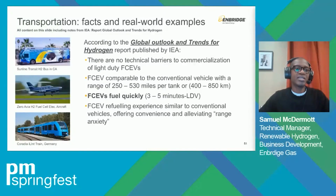So SunLine Transit in California has been running transit buses for a very long time. Fuel cell electric vehicles are quite efficient compared to their ICE, internal combustion, counterparts. The range, as you can see, is quite high, 250 to 530 miles per tank. And ZeroAvia, as an example, flew this hydrogen plane last year. Boeing has announced they've been working on 4 different models for airplanes that will be run on hydrogen. And at the bottom here, you see this Coradia iLint train.